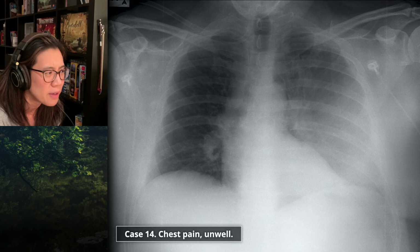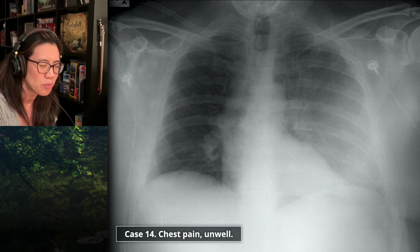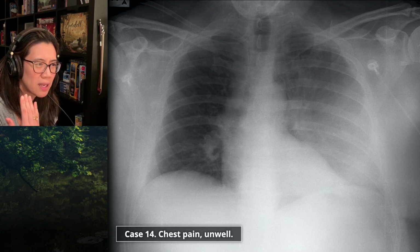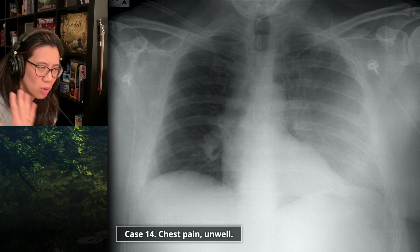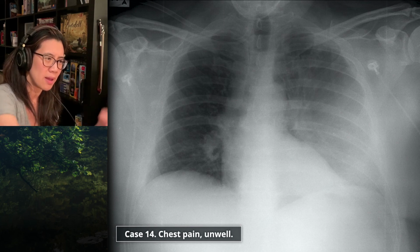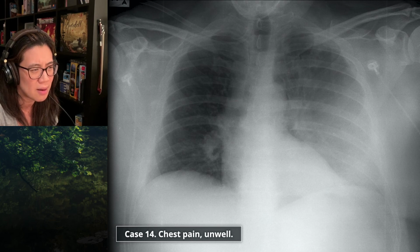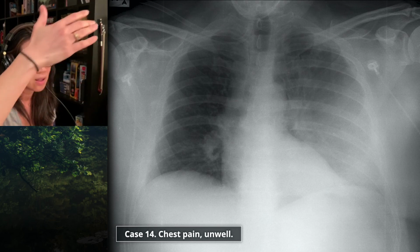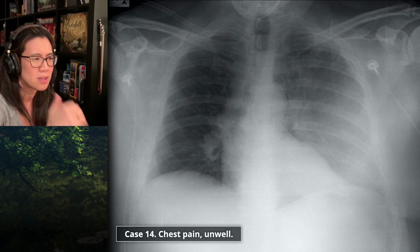So differentials for this appearance. Well, it's basically, I think the left side is abnormal. I think that it could be abnormality anywhere from chest wall through to pleura, through to lung, and out the other side. The fact that it's so uniform in density, I'm wondering whether there's a loculated effusion or something that's causing this appearance, giving this sort of very veiled appearance to this left hemithorax.